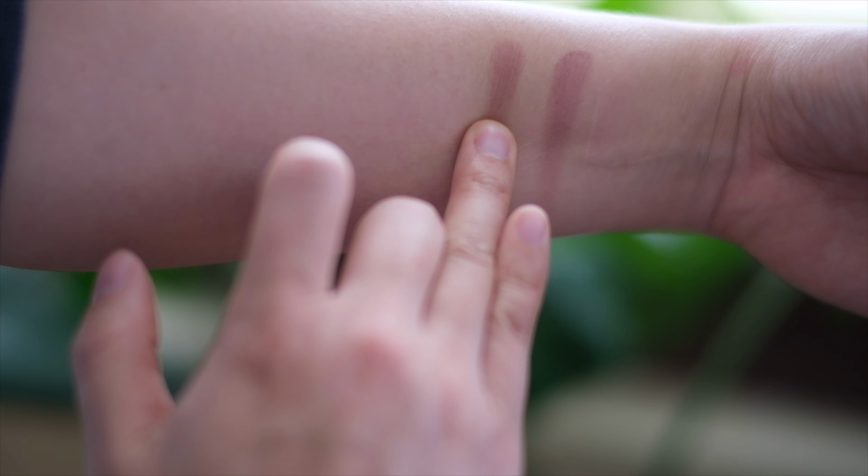Oh my goodness. This color. This is a color that I really like. So I'm really excited to use these two colors. This one is a really basic color, so I'll definitely use it. And this ambery color, we'll see if I like it or not.